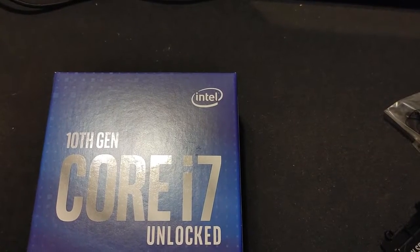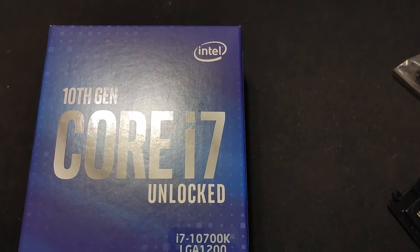So today we're going to be talking about computer parts, specifically the Intel i7-10700K. We're also going to be talking a little bit about graphics cards and how that might help you out a little bit more than this situation that I was in.